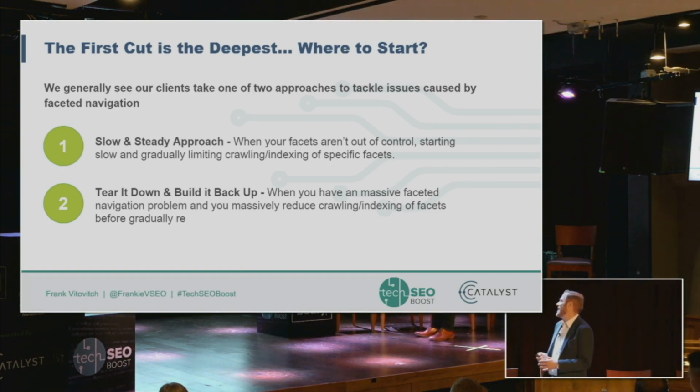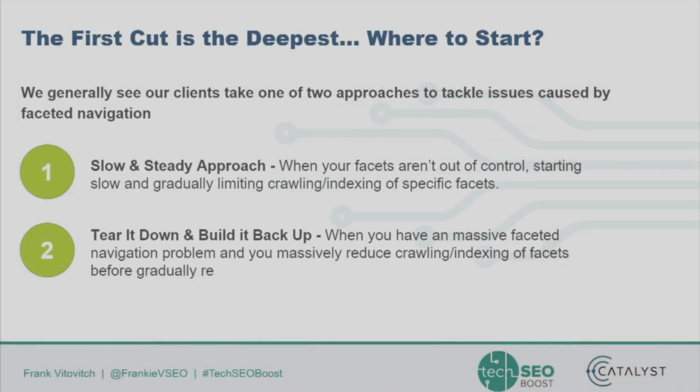So where do we start? Really, we see most of our clients go one of two routes. If you don't have a huge faceted navigation problem, and you're just trying to test, we see people do kind of what I call the slow and steady. Let's let one facet be crawled, or let's remove one facet, let's measure and see what happens. Or sometimes you just go the full on, tear it down and let's build it back up.